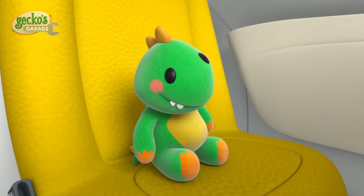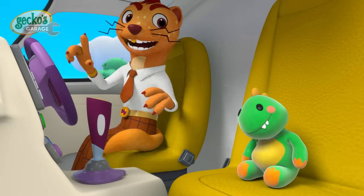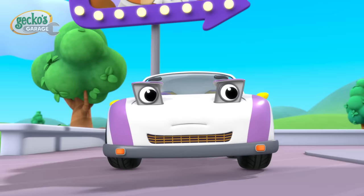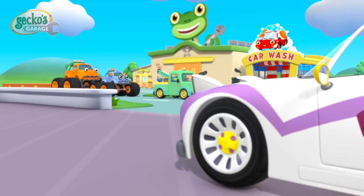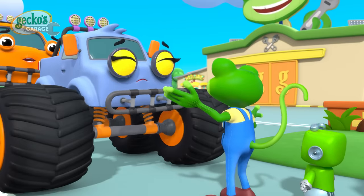A new mascot to share our journeys with, Sly. Where's my camera? I want to take a photo. And maybe I'll use the teddy to clean my windows too. Yeah. Oh, we'll keep looking, Molly. Don't worry.